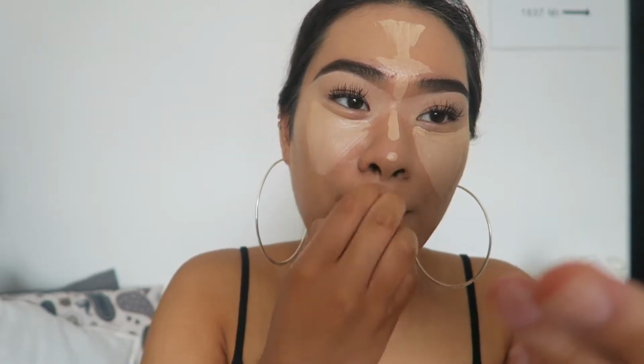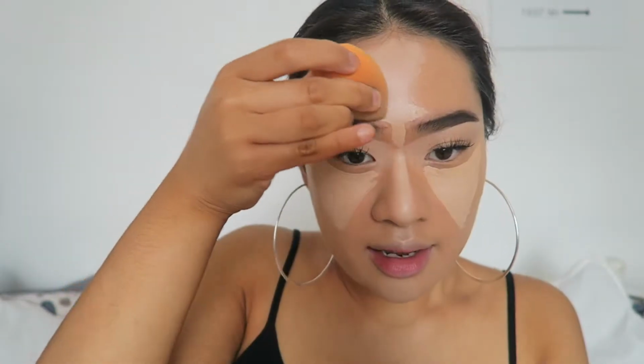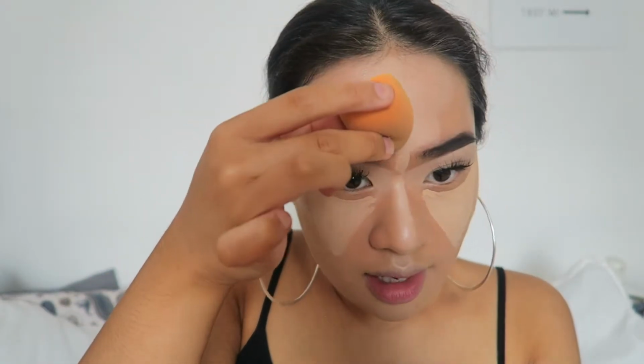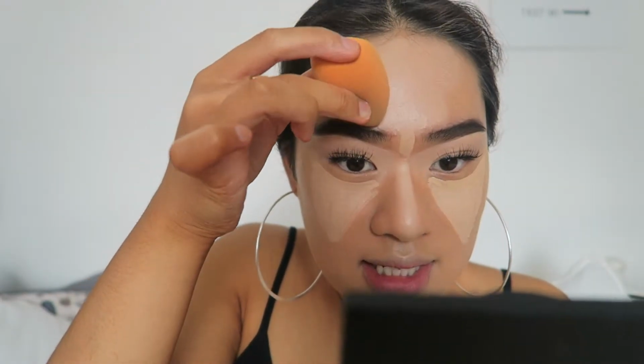Where'd it go? So you can see it a little bit, but it kind of just melted into the foundation. Definitely is on my nose. Place some of that onto my chin. Probably didn't put enough on my chin then. Really creamy. And again, it does dry really fast, so I'm gonna have to work quite fast as well and try and get into my under eyes. It's covered the pimples just above my brows really well. I can barely see them anymore.